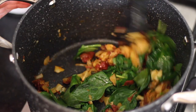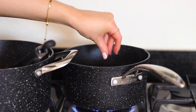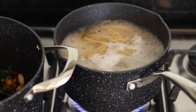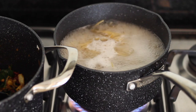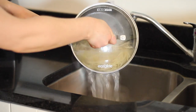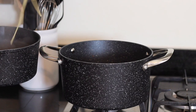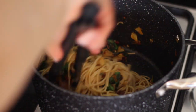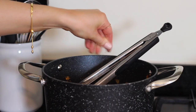Over in another pan, I added some boiling water and a pinch of pink salt. And then I brought that up to a boil before adding in some whole wheat spaghetti. After around 7 to 8 minutes, once the spaghetti was al dente, I drained it off and added it to the pan with the spinach, artichoke and sun-dried tomato and mixed it all through. I then added in around 1 tablespoon of nutritional yeast and turned it through again.